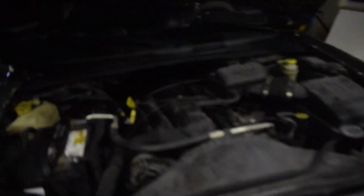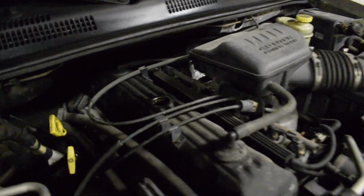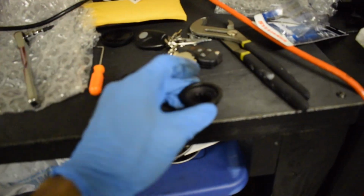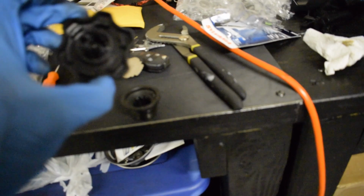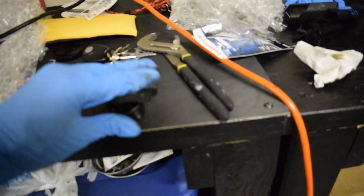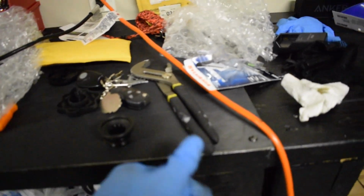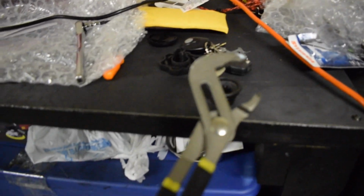Alrighty, so first thing we have to do to the car, and I already found something that's messed up. I'm pretty sure I could get this on eBay, but this oil cap is a two-piece oil cap, and this goes inside of here, and I guess it had broken off, so I just pulled the top off and then took this top oil cap off with this wrench right here.